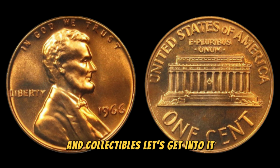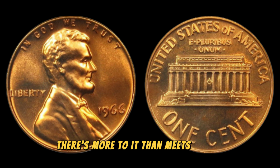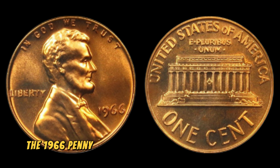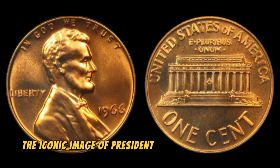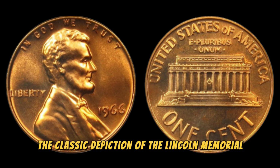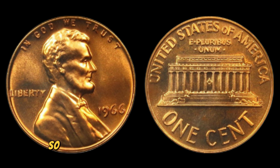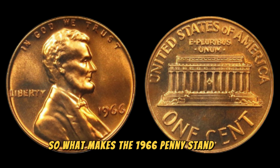Let's get into it. The 1966 Lincoln penny might seem like just another ordinary coin, but like most treasures, there's more to it than meets the eye. The 1966 penny was part of the Lincoln Cent series, which began in 1909 to celebrate the 100th anniversary of Abraham Lincoln's birth. The coin features the iconic image of President Lincoln on the obverse, or front, designed by Victor David Brenner. On the reverse, you'll see the classic depiction of the Lincoln Memorial, which replaced the earlier wheat ears design in 1959. So what makes the 1966 penny stand out?